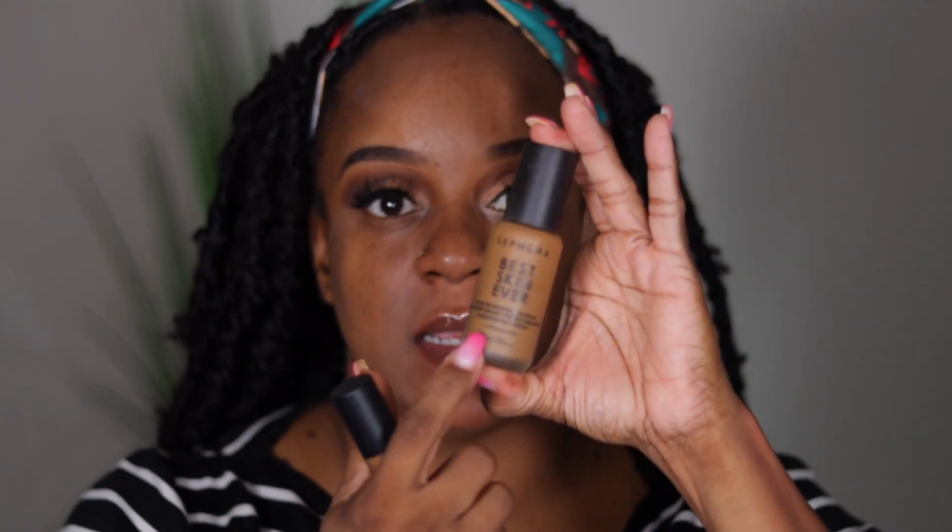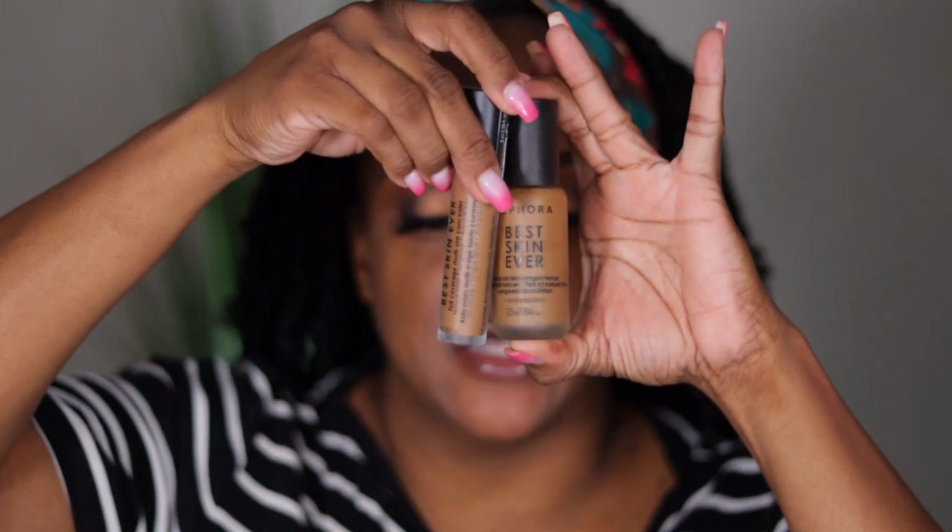Today's video we will be trying out the new concealers from Sephora. The Best Skin Ever, Sephora Best Skin Ever Full Coverage Multi-Use Concealer, Natural Finish Longwear. And I picked up 3 shades. These were $15. So I picked up the shade 50N, which is what I have the foundation in. I have 2 of their foundations. So this is the Best Skin Ever foundation in 50N, and this is concealer.